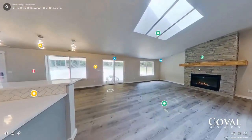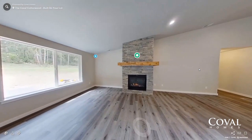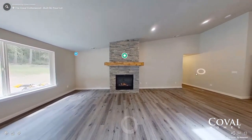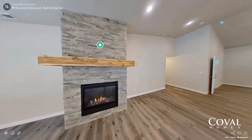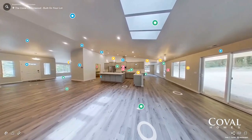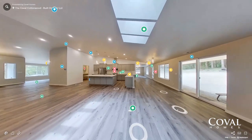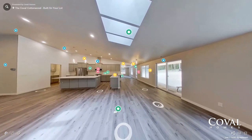This is the great room. This was a very beautiful upgrade. Big, beautiful fireplace we did. I believe we did the stone veneer as well. The only thing that we didn't do was this custom mantle. I believe the homeowner had that added. And then it's a huge great room, so not a bad idea to add a floor outlet. That's not too expensive. You're going to have couches and rugs and tables, and that way you don't have to run power cords from here to there.